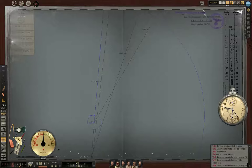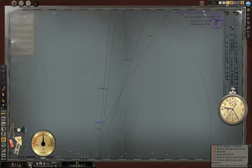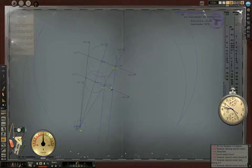is still constant, and we will see if that changes. I hope not. If it doesn't change, then hereabouts should be our position after the next 15 minutes have passed. Alright. Now, let's see what we can do about this here.